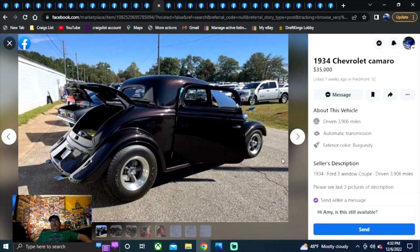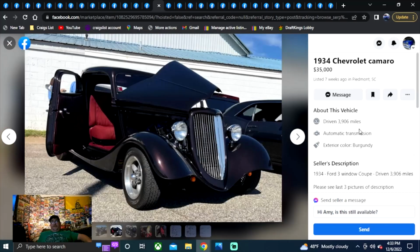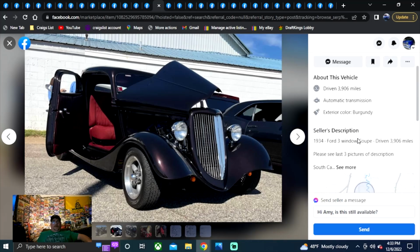On to another one. It's gonna be 1934 Chevrolet. So I don't even know how the hell this one got on our list. It's probably got a Ford engine in it. How funny would that be, right? I don't know. Even though it says Chevrolet Camaro at the top, it does say 34 Ford 3-window coupe.